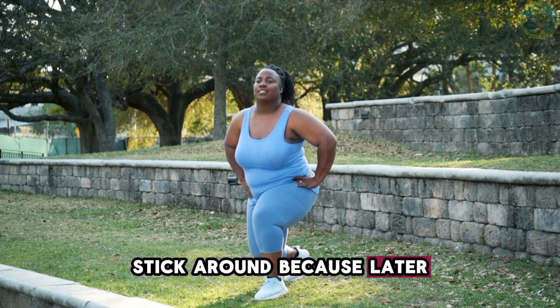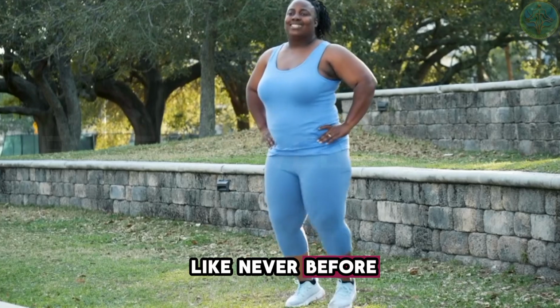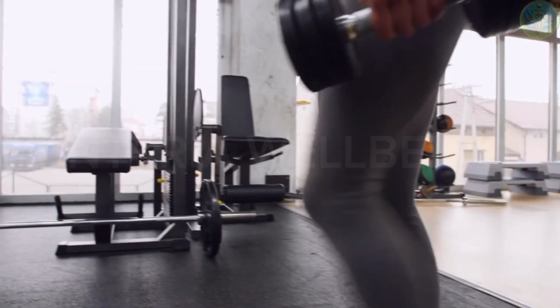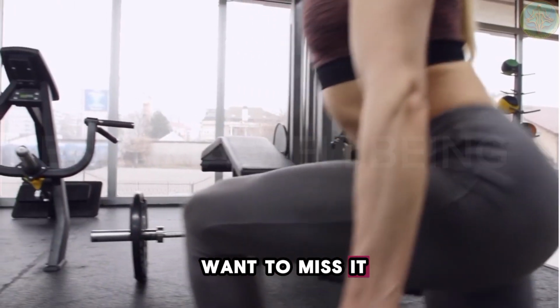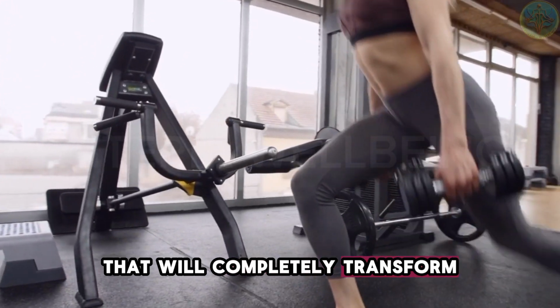Stick around because later I'll show you an amazing stretch that targets your groin like never before, with some serious benefits. Trust me, you won't want to miss it. But for now, let's move on to the next stretch that will completely transform how your back feels.